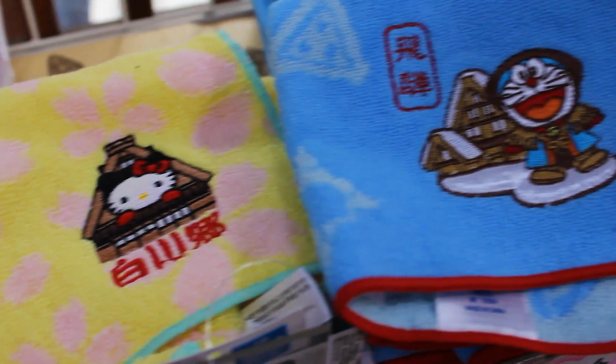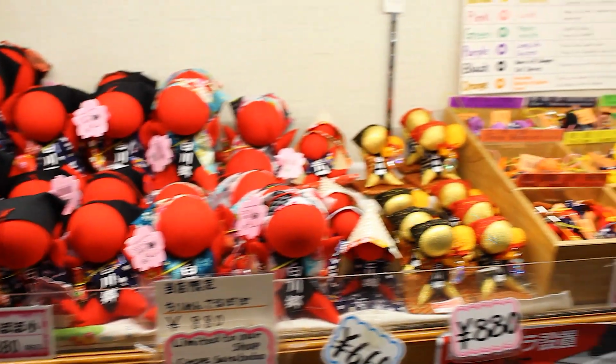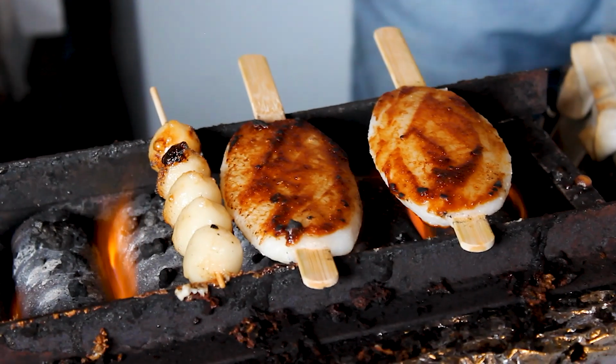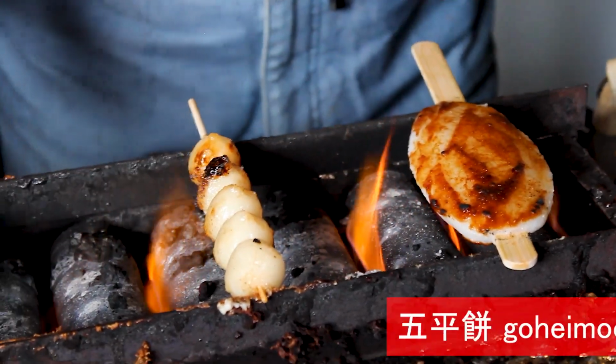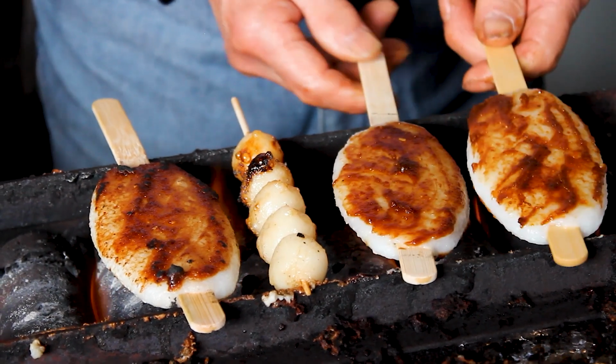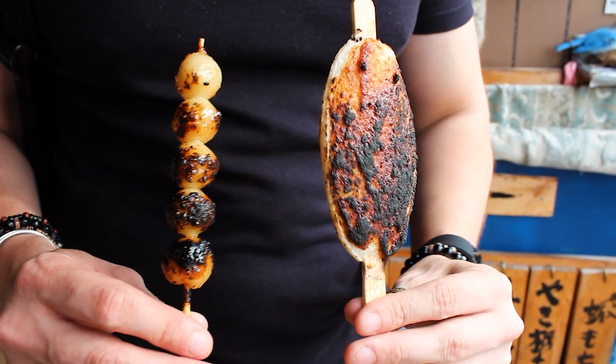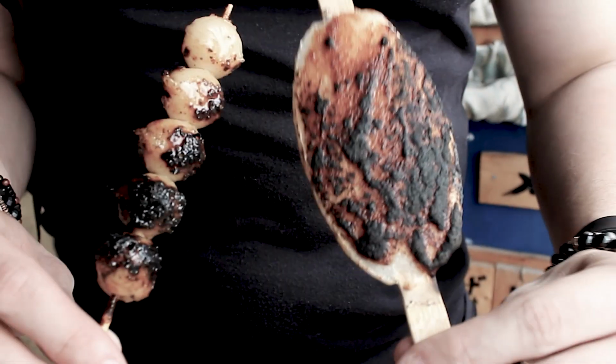So other than visiting the houses and looking at the thatched roofs, there are lots of museums here, there are lots of shops, lots of local crafts, and this area is actually famous for their soba noodles. But we ended up actually having this, which is gohei mochi. This form of mochi is specifically made in this prefecture and the surrounding areas. The guy who made it definitely forgot it on the grill for a little bit too long, but it was still really good. It was my first time having it.